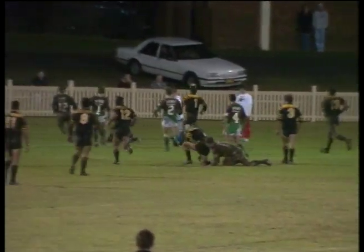I think the weather in Newcastle was pretty kind to us. With the pace they had in their back line, we looked for a bit of a wet track and we got it, and I think we shut them down fairly well.